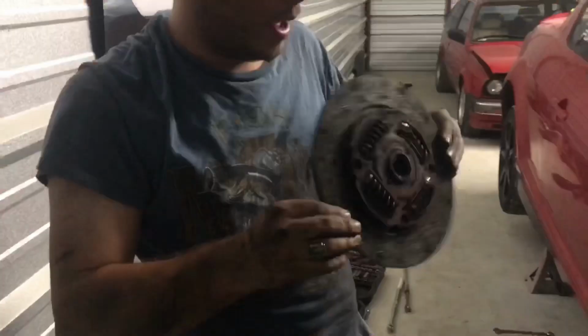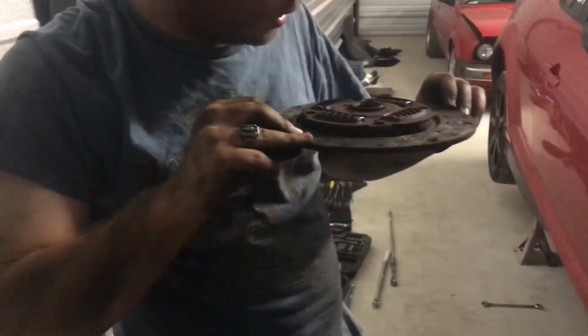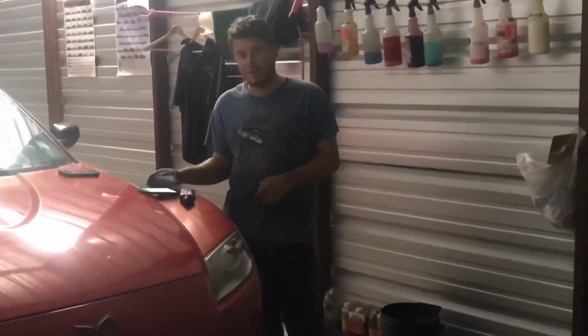But, like I said, the clutch disc has plenty of material left on it, so we're fixing to pull it off and see. See, it's still got plenty of life left in it. It has kind of a glazed look to it, like it's real shiny. Shouldn't be that way.